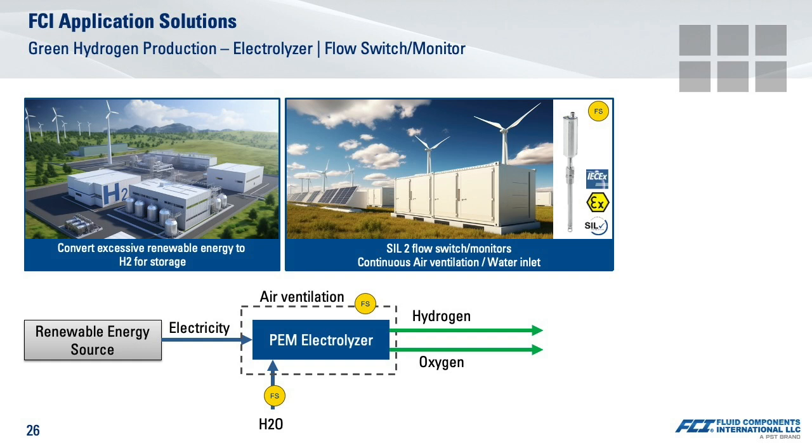Now let's take a few minutes and look at some critical points of measurement in the hydrogen electrolysis process.